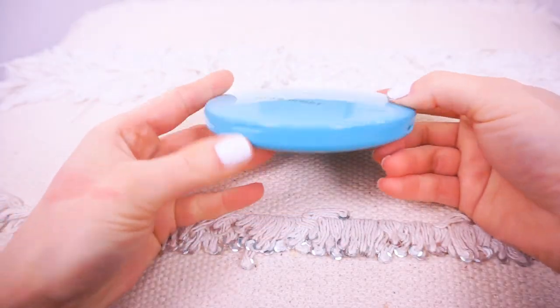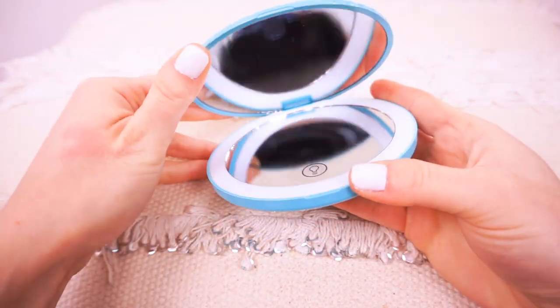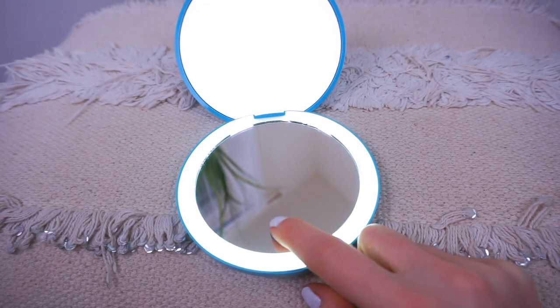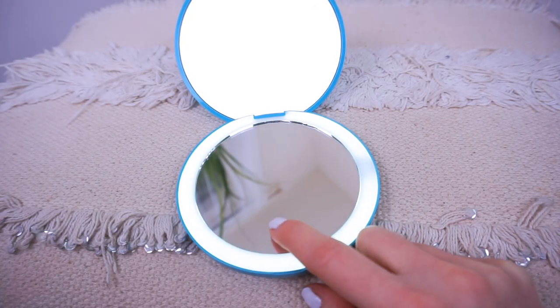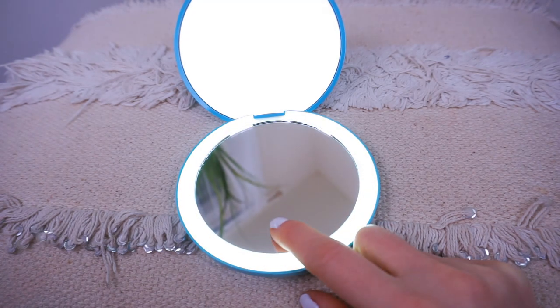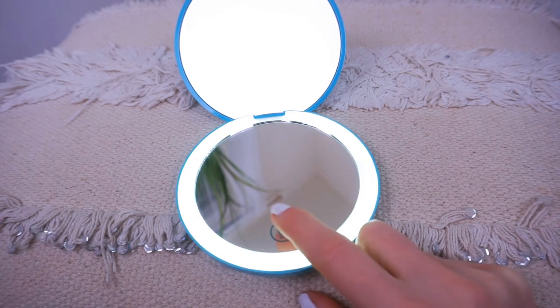But the best part about this mirror, besides the size, is that it is touchscreen. So you can hit the little button here, it turns it on. One touch, again, turns it off. If you touch it on and then you hold it, it actually makes it brighter. Or if it's on its brightest setting, then it'll make it dimmer. So it's completely adjustable. It goes super low or it goes super bright.